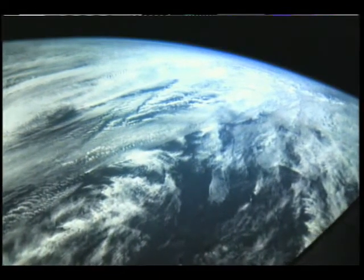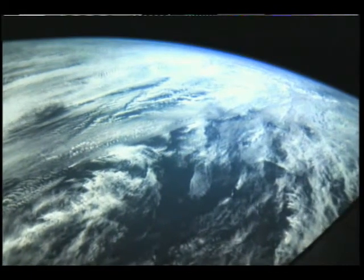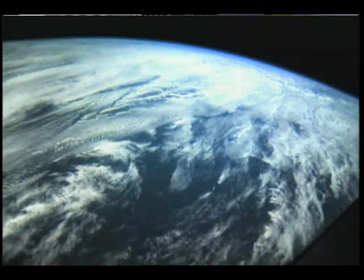This is Mission Control, Houston. We are receiving television from Columbia's payload bay camera as Columbia flies over the Pacific Ocean at an altitude of about 165. Looks like passing right over Hawaii.